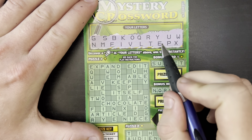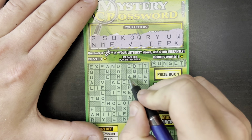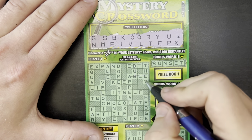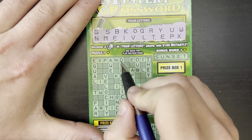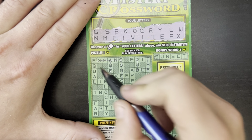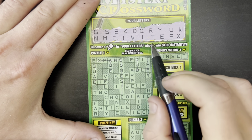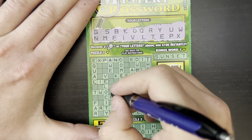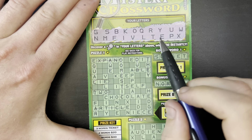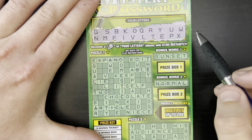Let's check edit. E, I, T, no D. They, T, E, Y, no H. Let's see, expand, no D, no A. Lie, L, I, E. Two, T, W, O, that's two words. Far, no A. Velocity, V, E, L, O. Not seeing a C.